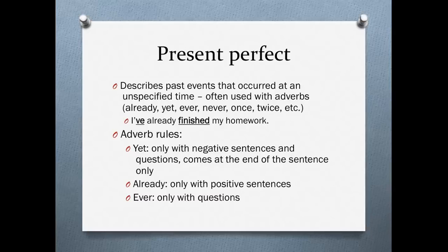Finally, the present perfect can also describe past events that occurred at an unspecified time. We don't know when in the past the event occurred. It is finished. It's not going to continue to the present. It's not going to repeat itself. We simply don't know when in the past this event occurred. In these cases, we often use adverbs like already, yet, ever, never, and adverbs of frequency like once or twice or seldom or recently. Look at the example.